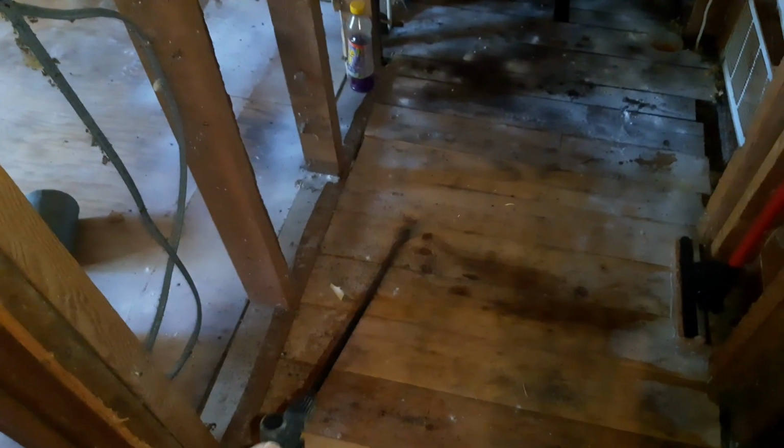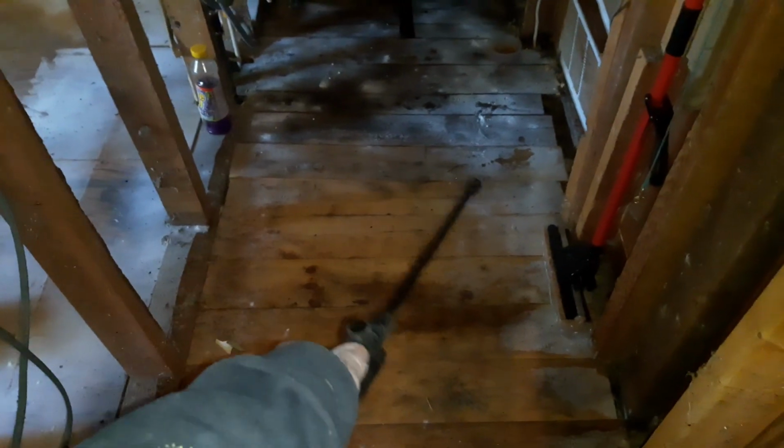Unbelievable. This was a bad area in here. The washer was in here, not the dryer, but anyways, I'll continue spraying and we'll see what happens.